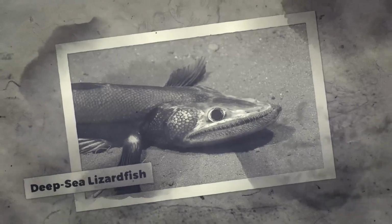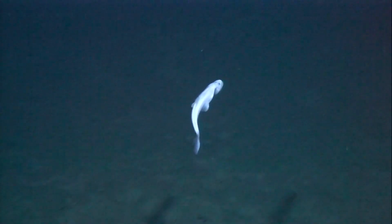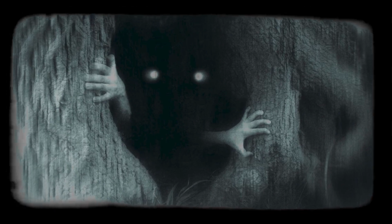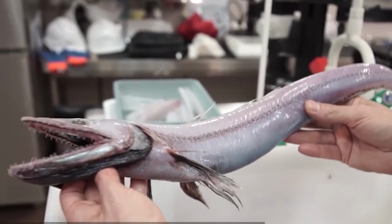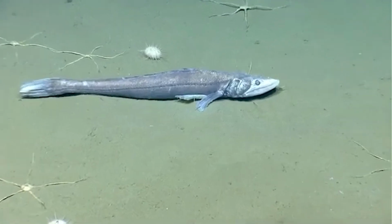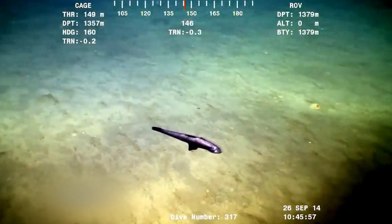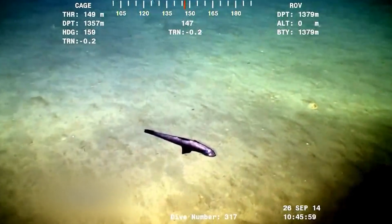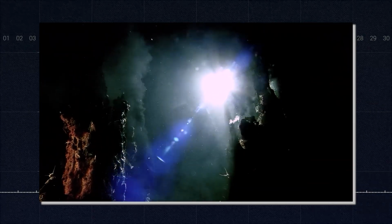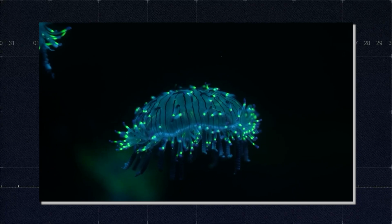Deep-sea lizardfish. Let's talk about one creepy critter, the deep-sea lizardfish. Yeah, this guy is straight out of nightmares. But before you start worrying about meeting one, don't. These 2-foot-long predators live way out of reach, lurking at depths between 2,000 and 11,000 feet in the part of the ocean called the Midnight Zone. Down there, it's almost pitch black all the time, with just the occasional glow from bioluminescent creatures.